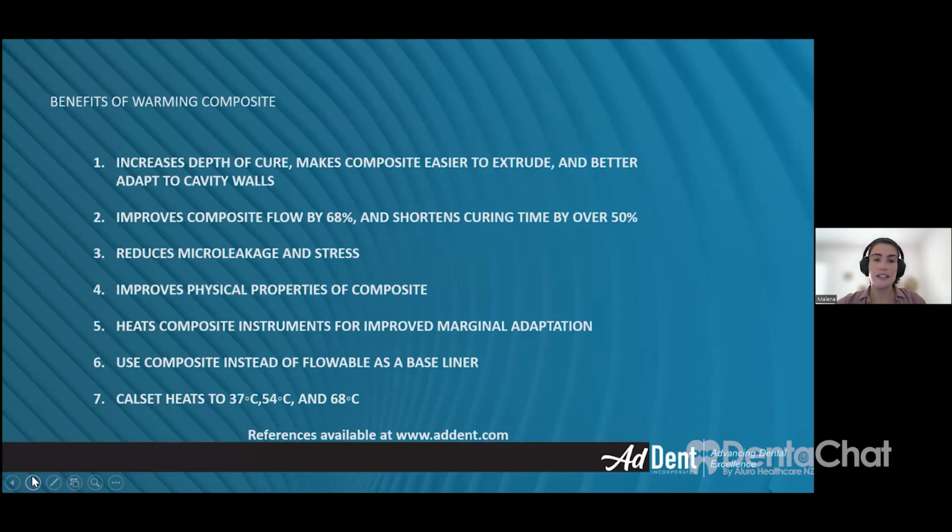So the Calset is a heating device with several tray configurations to fit the doctor's everyday needs. There are over 60 studies on our website that talk about the benefits of warming composites. It increases the depth cure, makes composite easier to extrude and better to adapt to the cavity walls. It improves composite flow by 68% and it shortens the curing time by over 50%.